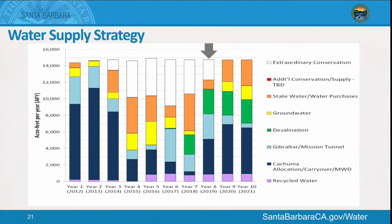So our updated water supply strategy, I would like to first mention, after the last drought, we did not see a rebound in our water demands to what they were before the drought. And I think we would expect that to be the case this time around as well. So even though what we're planning for here from a supply perspective is based on pre-drought demands, we don't actually expect that to occur. What we're seeing also is that there's no water shortage.